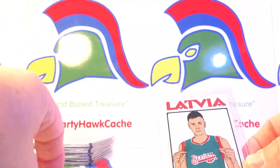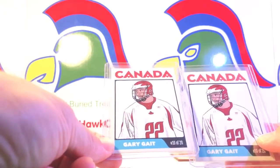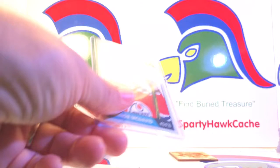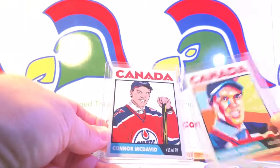Kristaps Porzingis from Latvia. Another Gary Gate, this one says Canada. These are doubles, so we got some extras there. There we go, some more. This is kind of cool. Connor McDavid.